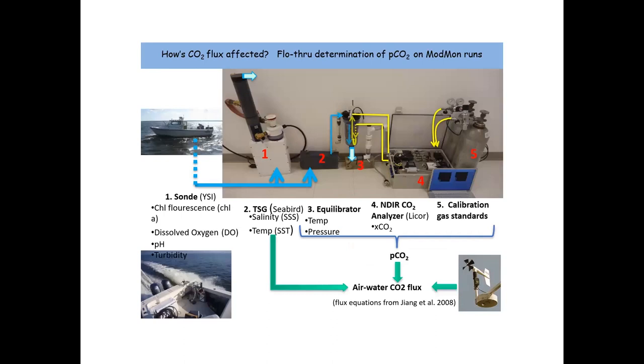Okay, this is really Joey's work, and I'm hoping that I can describe it without getting into too much trouble. One of the questions was, what's happening with CO2 during these storm events in terms of input versus output and flux? Joey equipped our research vessel, the 26-foot Parker that we used to sample, with a flow-through system by which he can look at pCO2 entering or leaving the system through air-water CO2 flux. And we'll show you some data on this in a second.